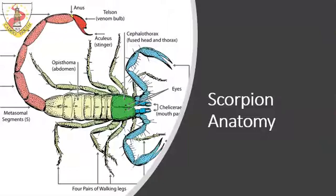Let's talk about scorpion anatomy. Like I said in the beginning, they are arachnids, so they have 8 legs, 4 on each side. They have 2 body parts, cephalothorax and abdomen, and a tail that has 5 segments. And their mouth parts are called chelicerae, and they have a pair of pedipalps, which are also called pincers.